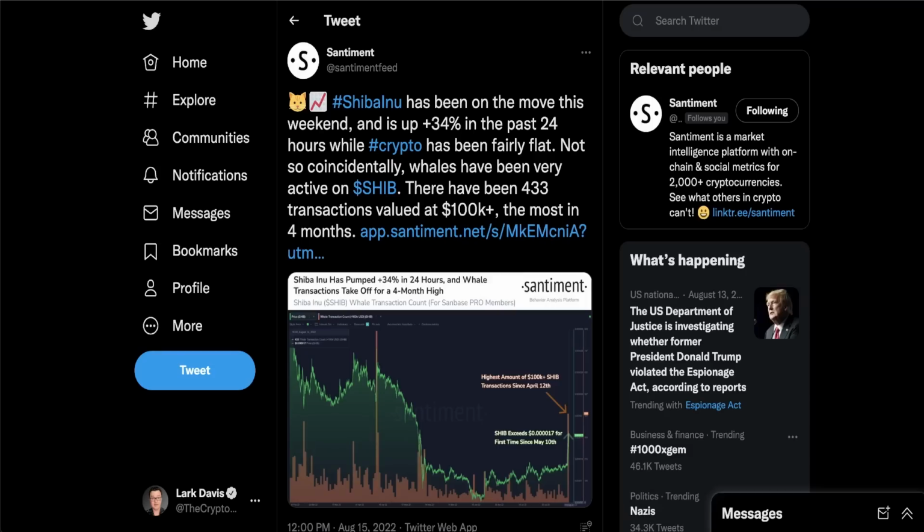Now, let's talk about Shiba Inu. So this is from Santiment. Shiba Inu has been on the move this weekend, up over 34% in the past 24 hours. It's actually up over 40% now since the time that they posted this.